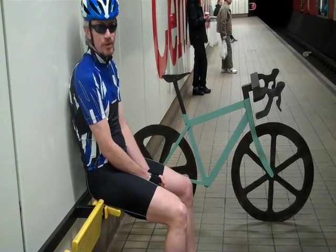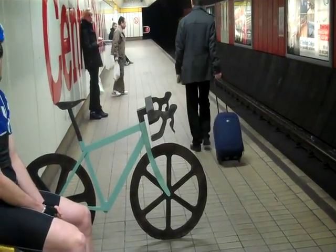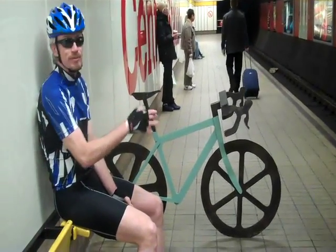Here comes someone going past with some luggage that you are allowed to take on the Metro. That's called a suitcase. They allow them, no problem with them at all. They just have a problem with objects that are shaped like bikes.